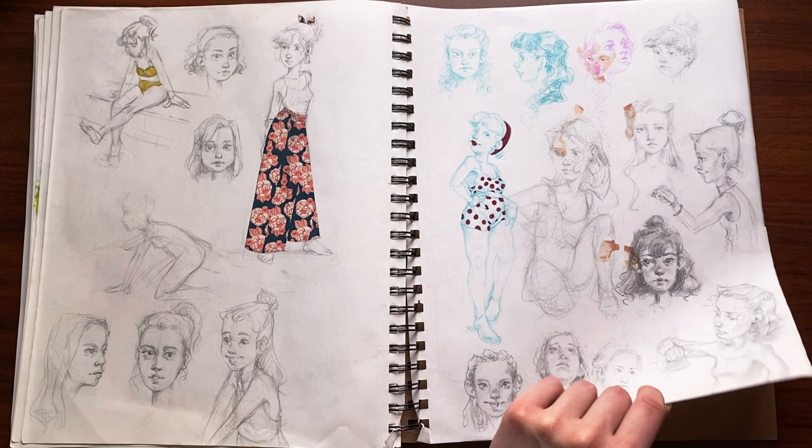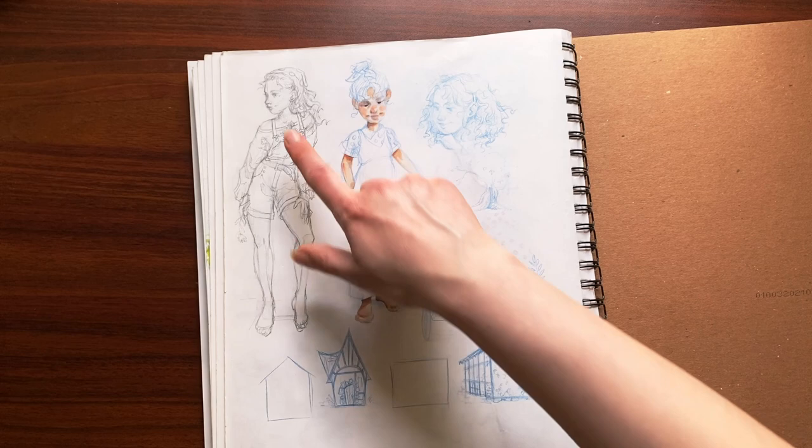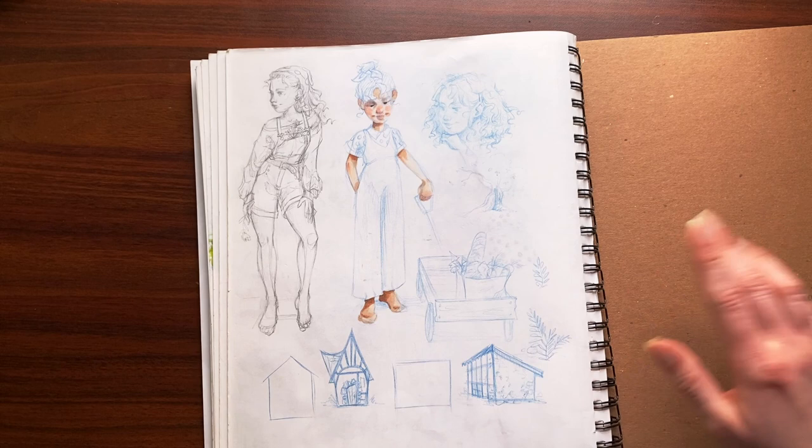And we have arrived at the last page. We've got a little character with her groceries, a little girl with some flowers and flowers popping out of her overalls, and some more cottage sketches for Bits and Bobbles.